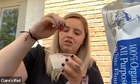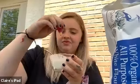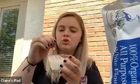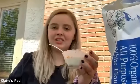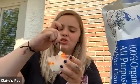Oh boy. Oh, I don't know why this bottle isn't working. Liz asked how you make these colors. Liz, we're using simple food coloring that you can find at any store. Probably a grocery store, maybe not your clothing store or the shoe store. All right, let's mix this up and see if we have orange.